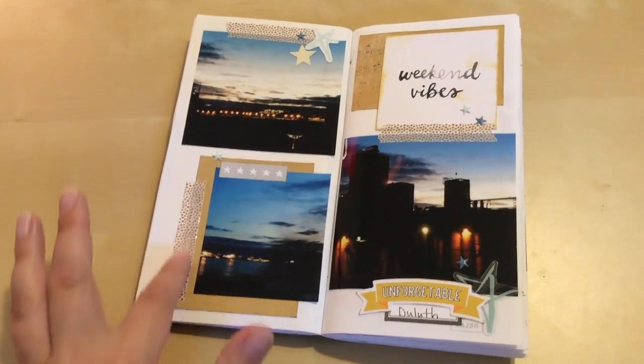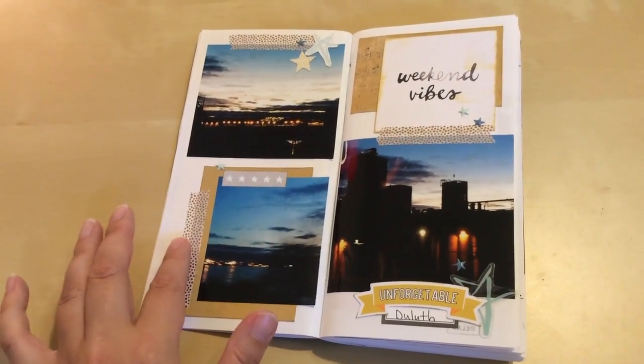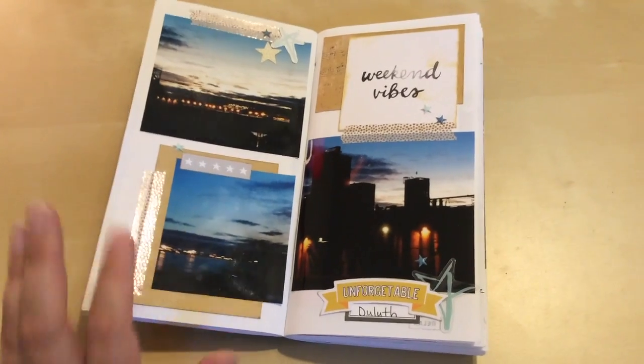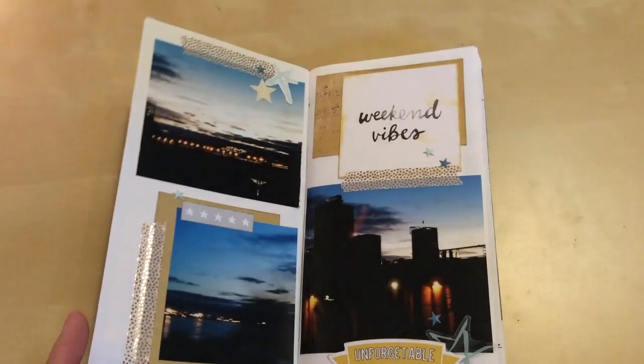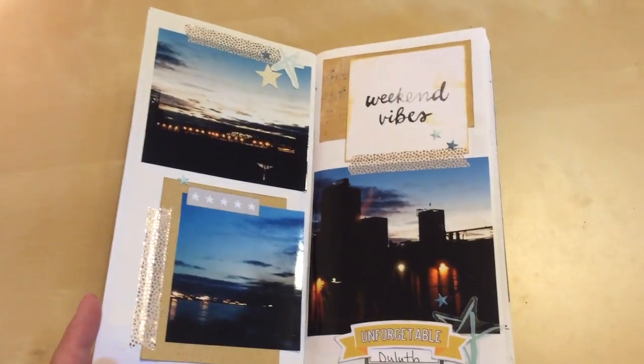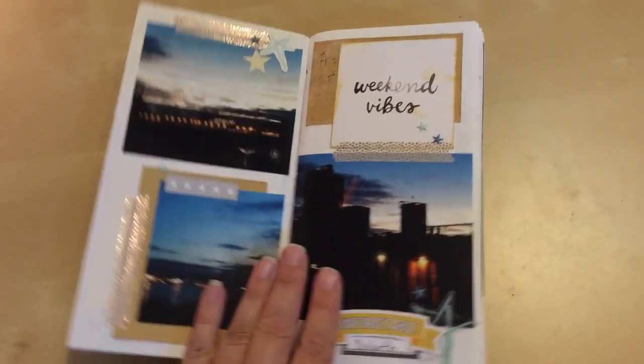So this is copper metallic washi, and I believe it's from Stampin' Up. Don't quote me on that, but I think it is. This card was from A Beautiful Mess. I just put some cute star embellishments on there.